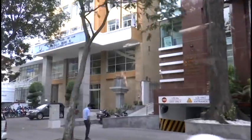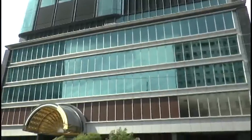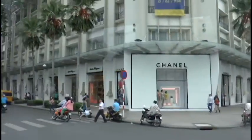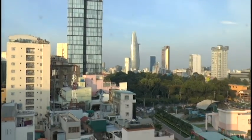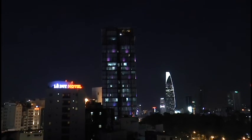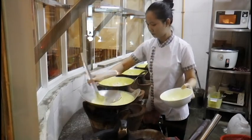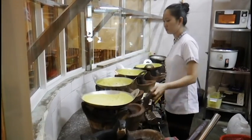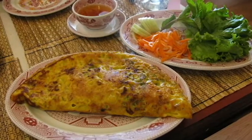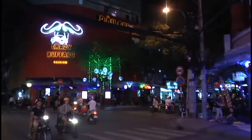We did a quick drive through the commercial center of the city on the way to our hotel. The view from our hotel room. The same view at night with the lights on the building changing colors. We are having dinner here. The specialty is Vietnamese pancakes, a crepe-type pancake filled with pork and shrimp. Walking back to the hotel, we stopped to watch the kids in a martial arts class.